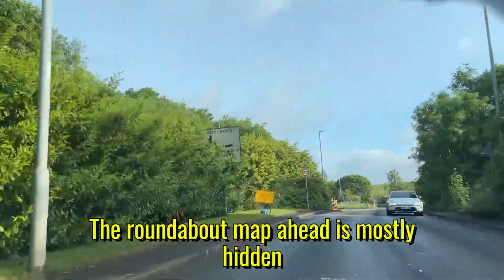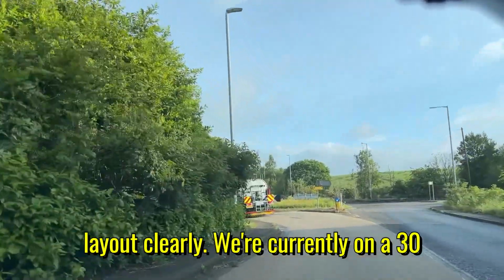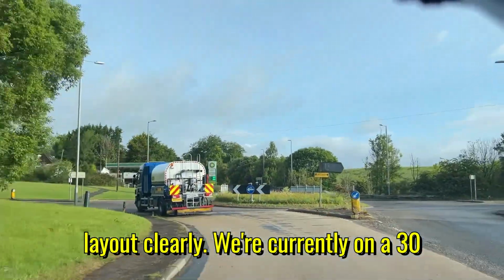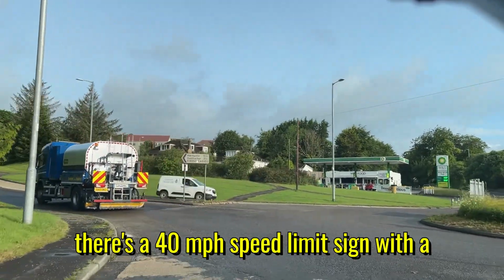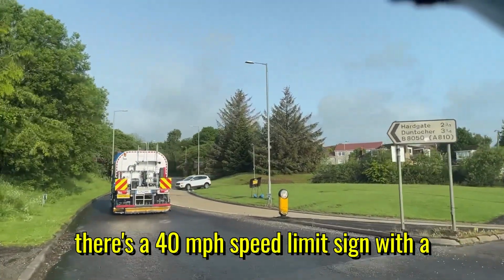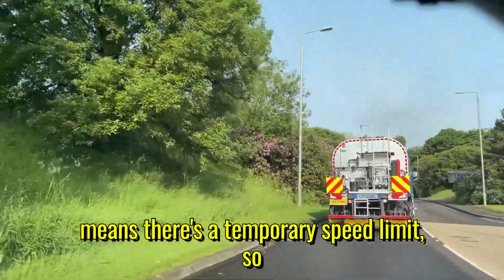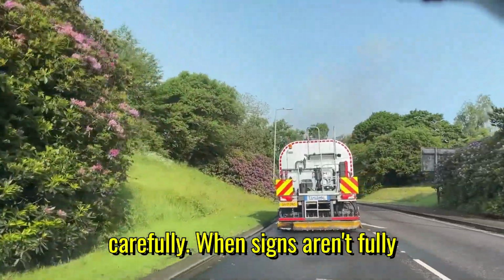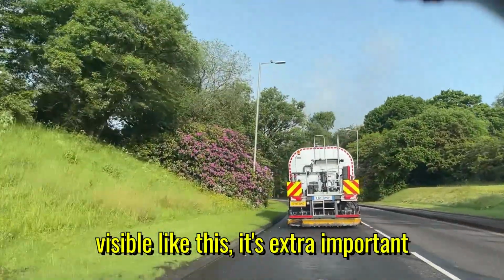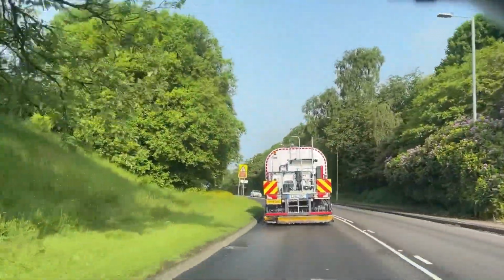The roundabout map ahead is mostly hidden by branches, making it hard to see the layout clearly. We're currently on a 30 miles per hour road, but just before the roundabout, there's a 40 miles per hour speed limit sign with a red circle and yellow background. This means there's a temporary speed limit, so I need to reduce speed and approach carefully. When signs aren't fully visible like this, it's extra important to stay alert for any unexpected changes.